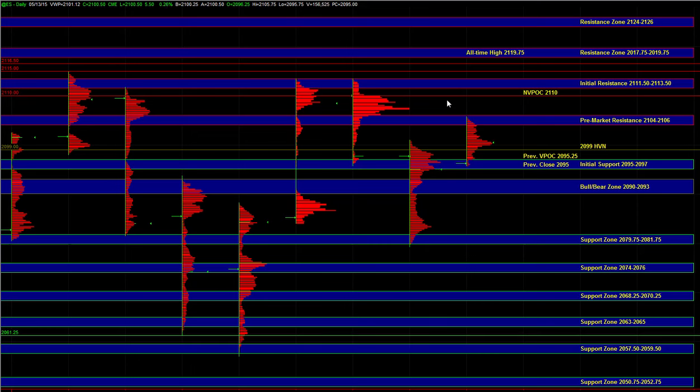So in the overnight session, we saw that overall buyers maintained control and held up ES pretty well. Heading into the open, we have the 2099 high volume node as a reference point and the 95 to 97 area as initial support. And below that, we'll be using 90 to 93 as the bull bear zone.